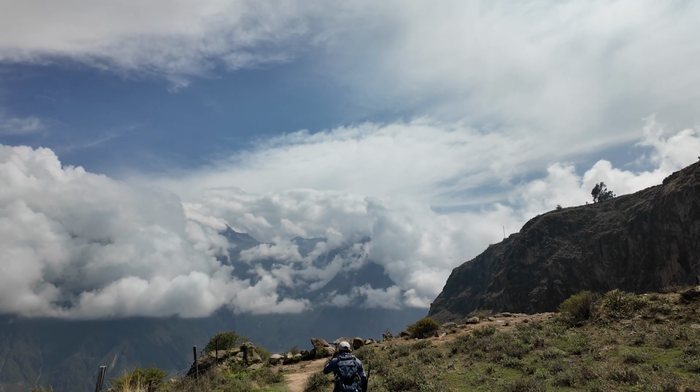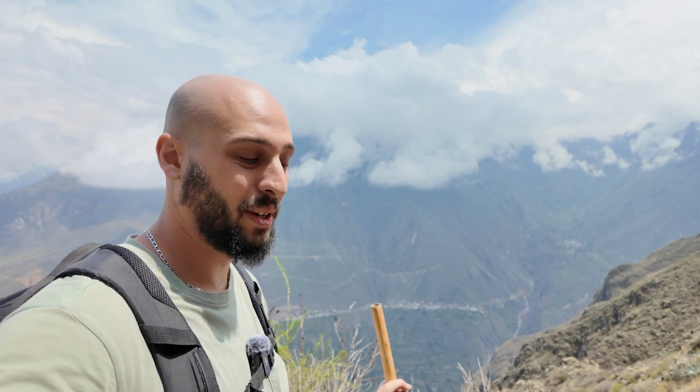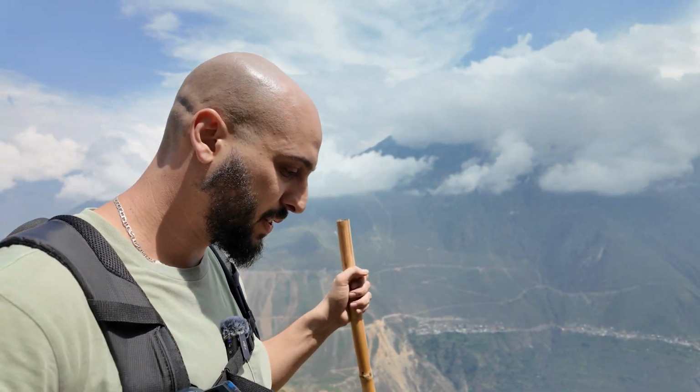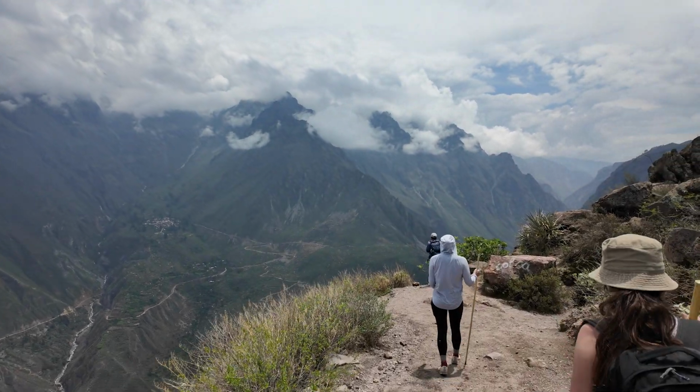This marks the start of our tour of the Colca Canyon. So far, elevation unknown, but it is so hard to breathe, and I've been acclimating for a day and a half now. I managed to take my sorojchi pills, which are the high altitude pills. If you plan on doing this trek, I highly recommend doing that for a couple days prior to arriving, and you should be okay.